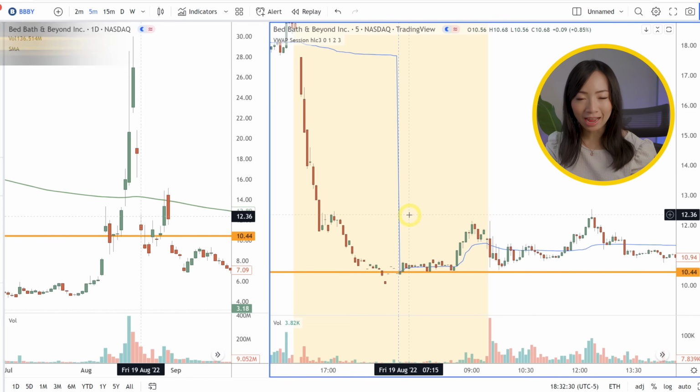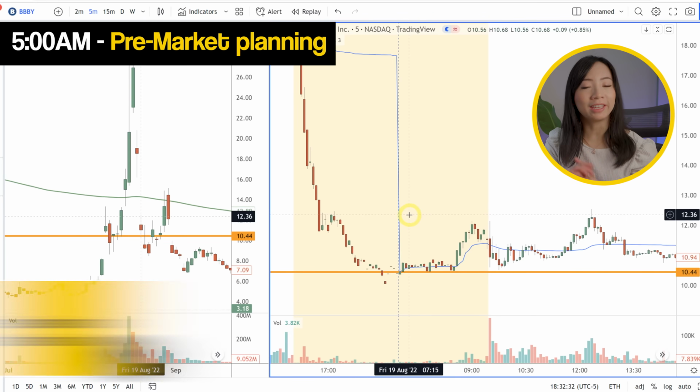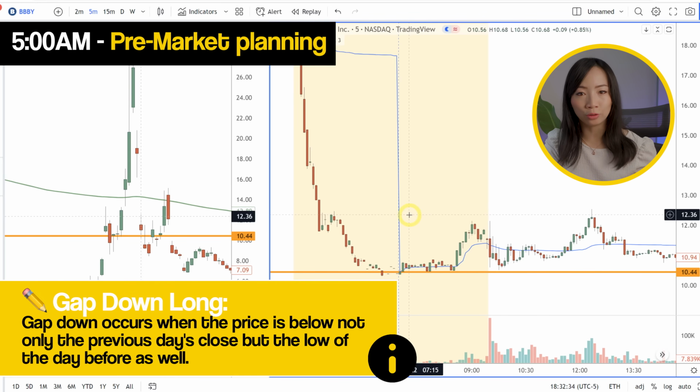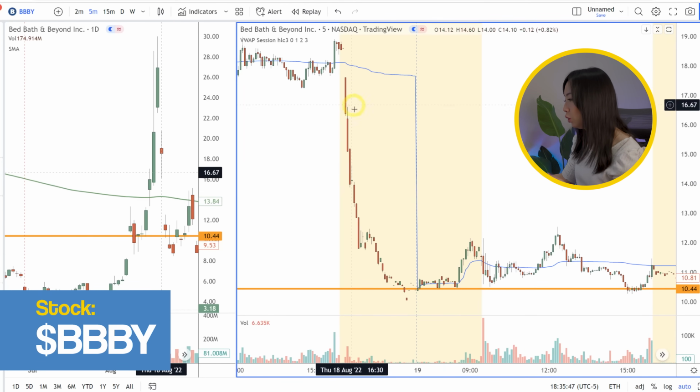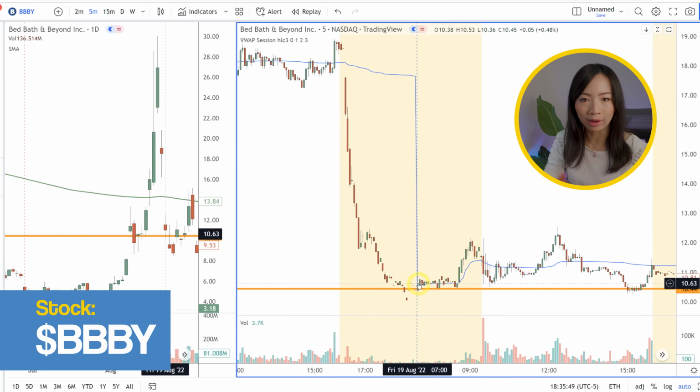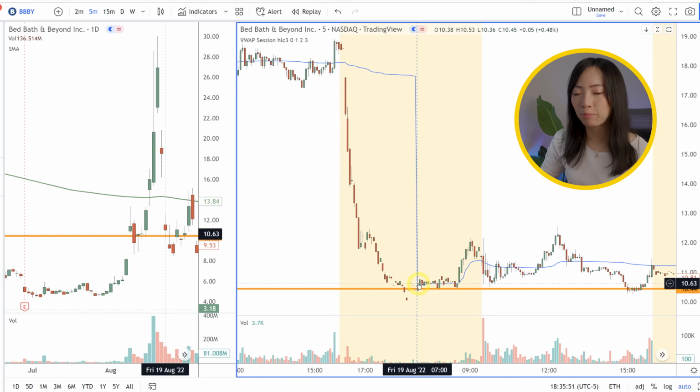So on the screen right now is a really good example of a gap down long strategy I traded on BBBY when this meme stock made another crazy comeback. And my thesis on this particular setup is to long the bounce after this huge sell-off and after the open, right? I don't usually recommend trading pre-market.